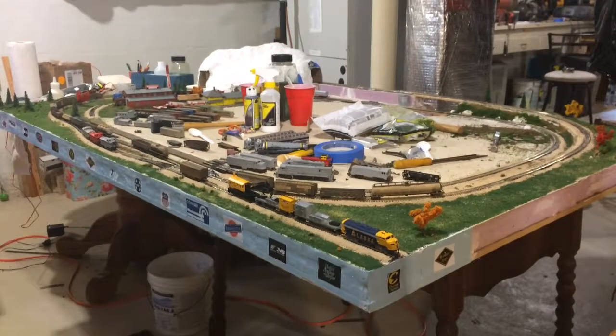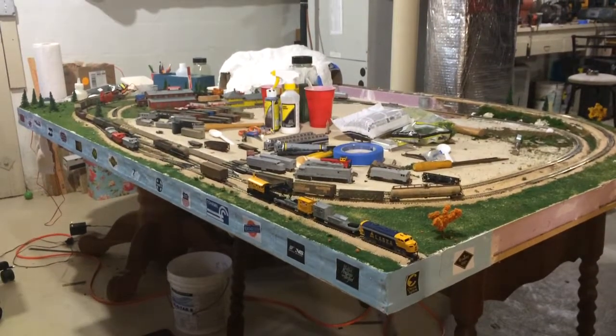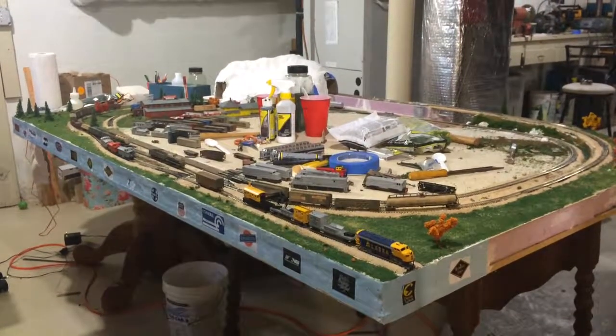Hey guys, it's March 7th, and it's time for layout update 3. I did a layout update 3, but it didn't come out right. There was some error, and half the video got cut out for some reason.